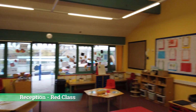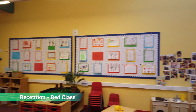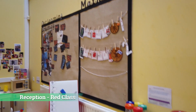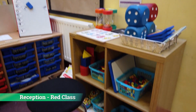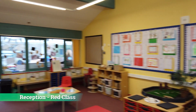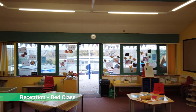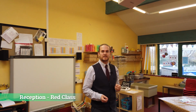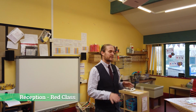So if you have a look around the classroom, you'll see that it's set up very much so that we can focus on child-centred learning, and the resources are accessible for all the children, and we provide a range of different kinds of resources to stimulate children in all sorts of different ways. There are many opportunities to write and record, different places and different things that they can do when they want to play, both inside and outside the classroom.